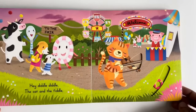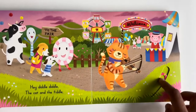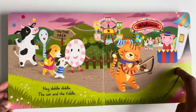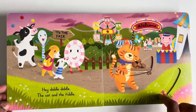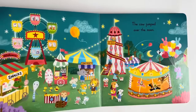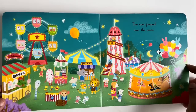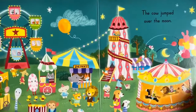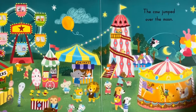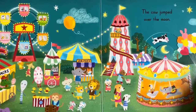Hey Diddle Diddle, the cat and the fiddle. The cow jumped over the moon.